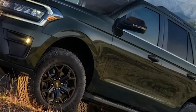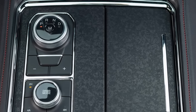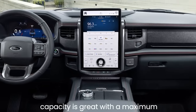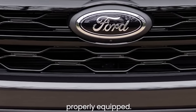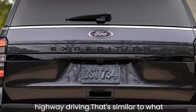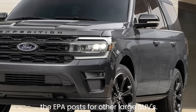The Expedition is also a good vehicle for hauling little kids around. It has easy-to-access anchors for safety seats plus lots of room to fit rear-facing seats. Towing capacity is great with a maximum capacity of 9,300 pounds when properly equipped. The Expedition gets an EPA estimated 19 miles per gallon in combined city/highway driving. That's similar to what the EPA posts for other large SUVs.